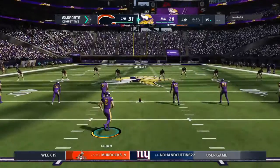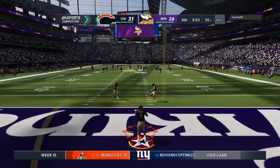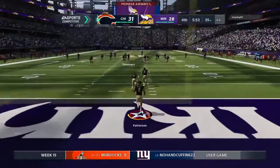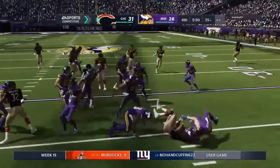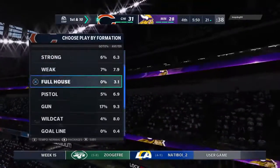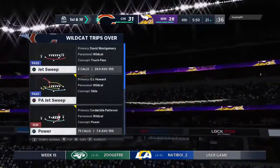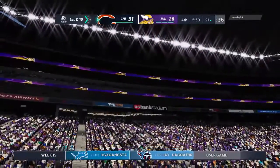So just a 3-point game now as they send this one away. Takes this about 5 yards deep. And he's able to get this across the 20, but not by much as he's marked down officially at the 21. The Bears take over 1st and 10 at their own 21-yard line.